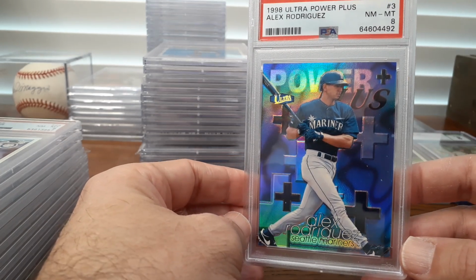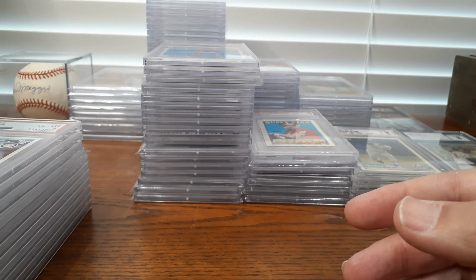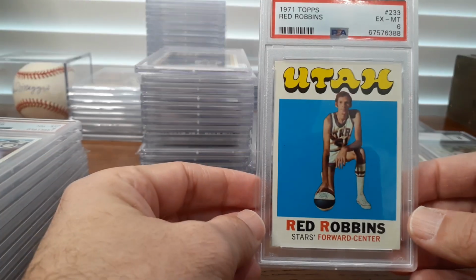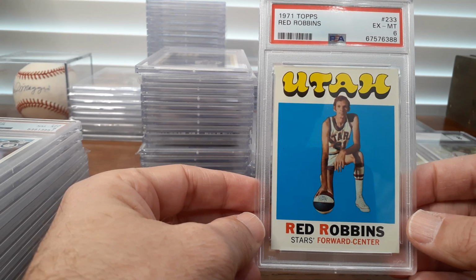And here's the Powers Plus, the other card from that, a little higher grade. But that Pinnacle, Team Pinnacle card is really cool. All right, let's talk a little bit of vintage basketball first. A little common, Red Robin, not the restaurant chain, but the forward center for the Utah Stars.